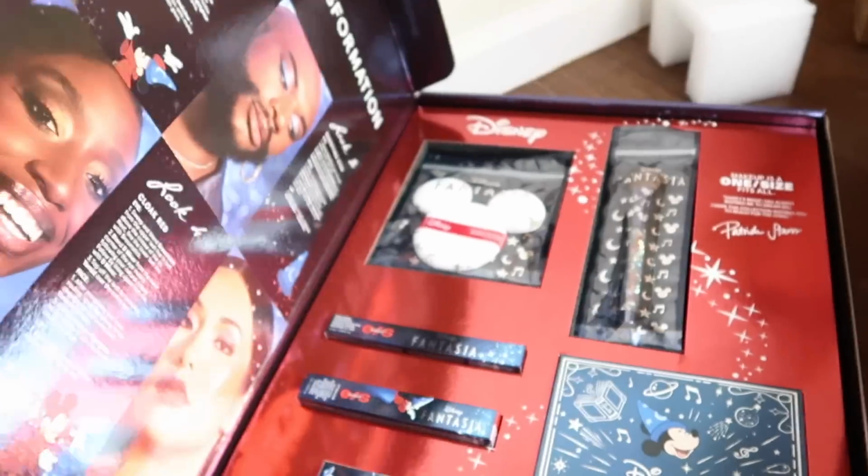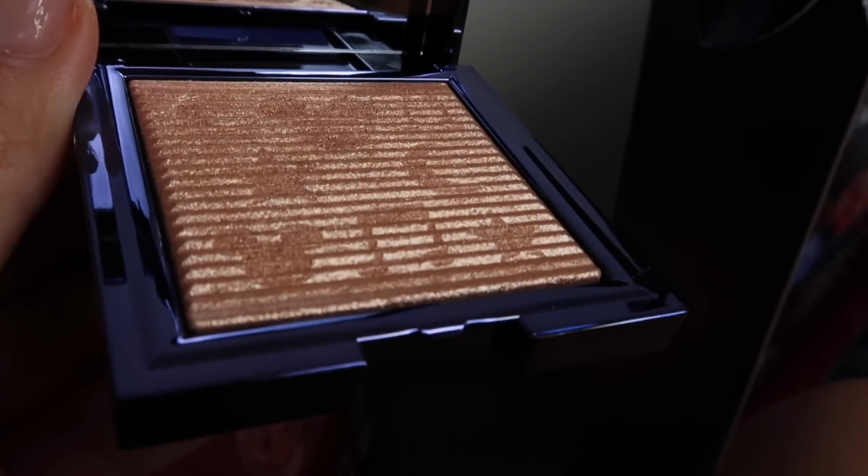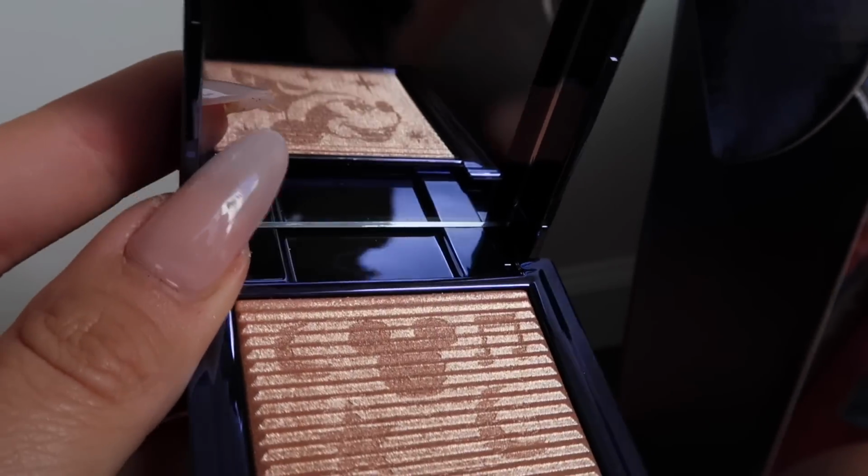Stop. Love getting my friends PR kits. This is so cute. Thanks, Patrick. Oh, this is so cute. And do you guys see that? Look at the hidden Mickey. Do you see it? That's crazy. So fun. I'll have to play with this later.